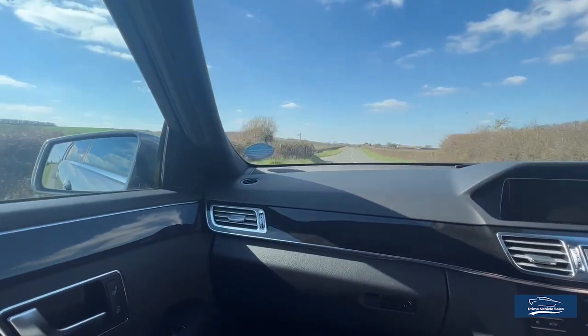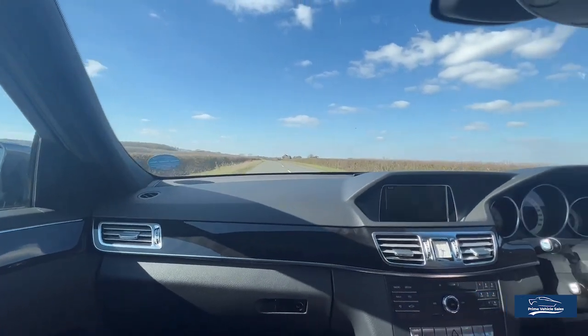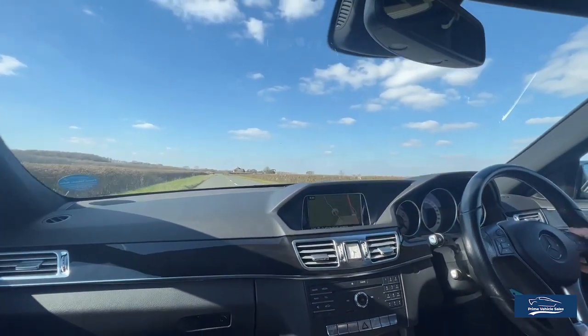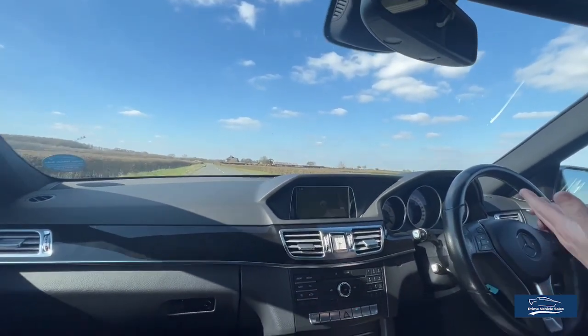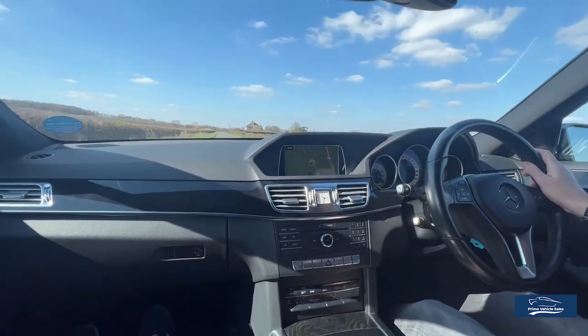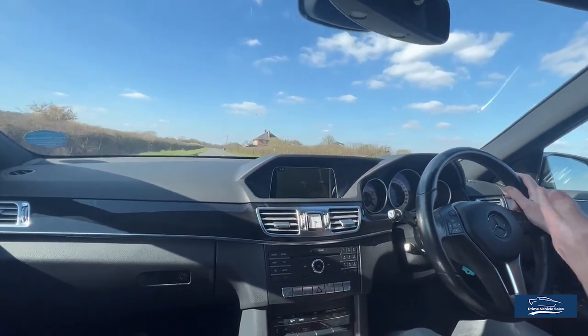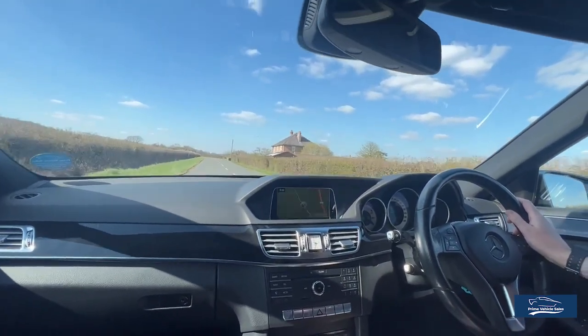Superb car though, it drives really well, just like you would expect a Mercedes to drive. Nice and tight, gear changes are all nice and smooth, no warning lights up on the dashboard, it drives superbly. Lovely, comfortable car. As I said, we've got 76,700 miles on the clock.